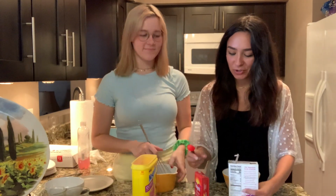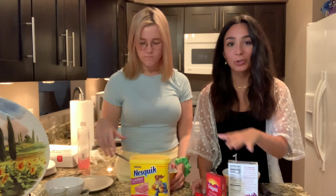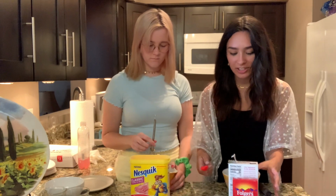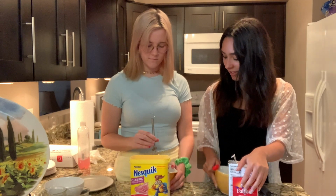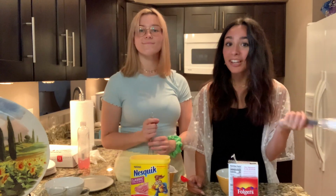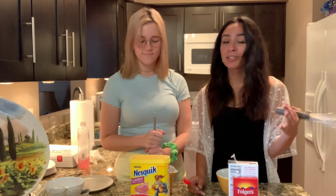For this, you just need maybe 2 tablespoons of sugar, 2 tablespoons of instant coffee, and 2 tablespoons of boiling water. So we are going to put all the dry ingredients in a bowl first, and then boil some water, put it in, and then you whisk it for like 2 to 5 minutes, and you should have some whipped coffee, and we're gonna put it like on some milk or something, and hopefully it tastes good.